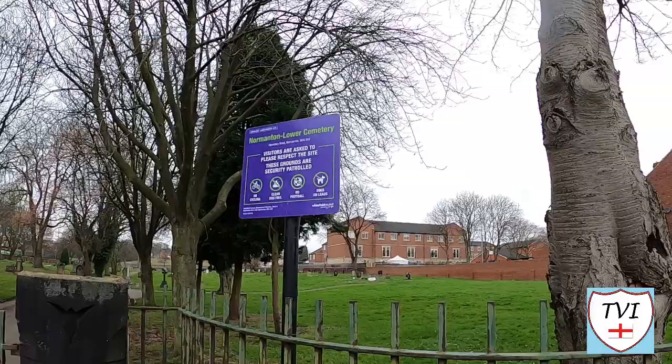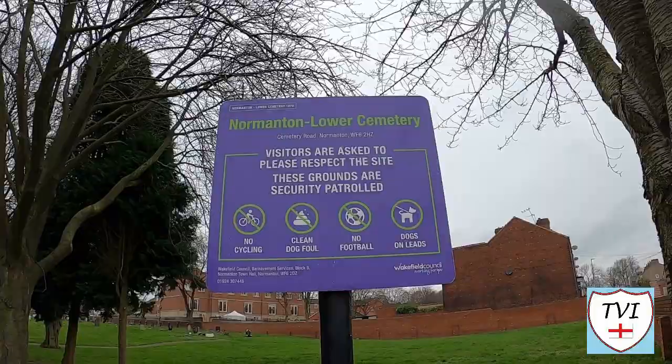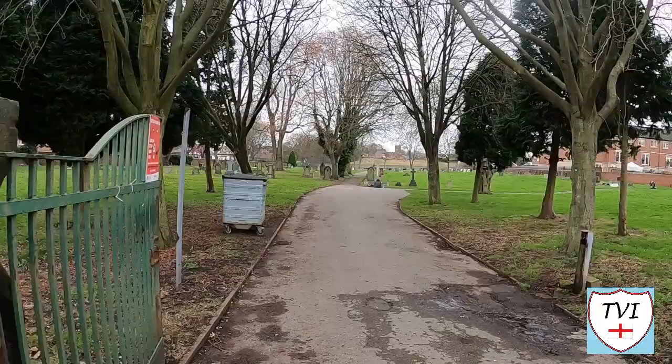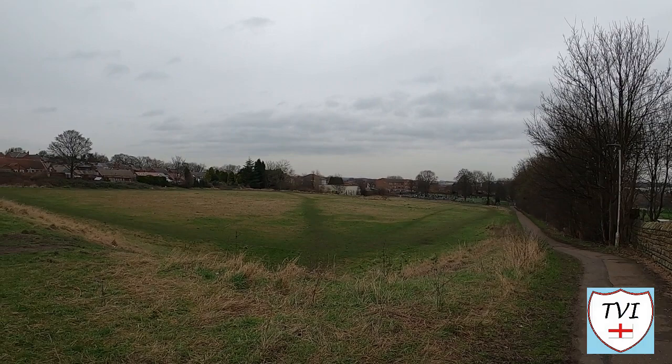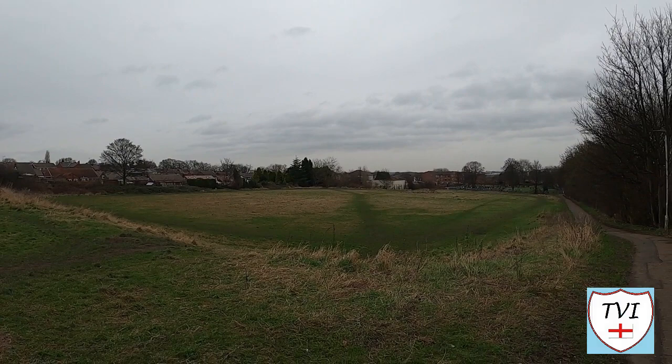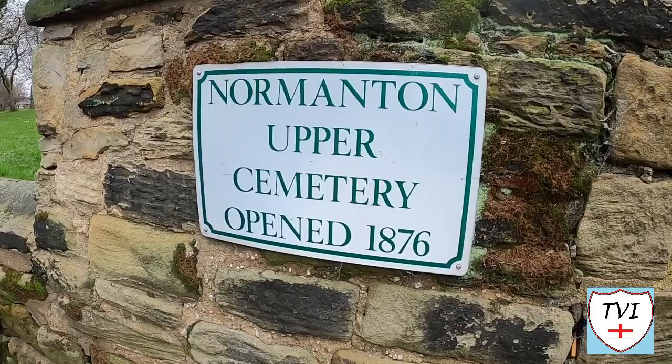Normanton has two cemeteries. There's a lower cemetery and an upper cemetery, separated by what appears to be an expanse of waste ground. Normanton's upper cemetery, as we see here on a plaque behind the parish rooms, was opened in 1876.